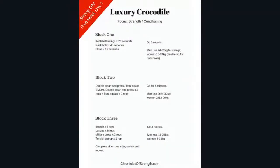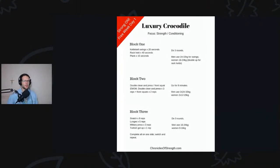Okay, so let's pull up this workout again. It's called, now you know how it got its name, Luxury Crocodile. And you'll notice every Strong On routine has a focus throughout the week. Members of Strong On get a new workout every single day of the week. This doesn't mean that you have to work out every day, but because the programming is generalist, we do have a high frequency option. And the reason this works is because not every workout is doing the same thing.